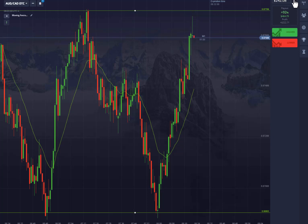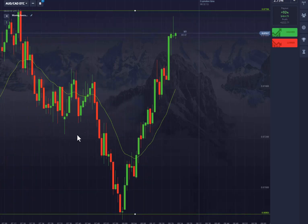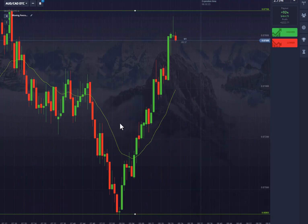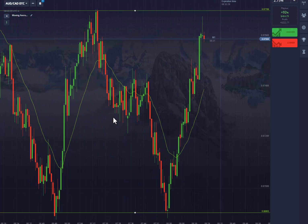Oops, this is a 10-minute trade. Let me make sure I'm all set up. Yep. I'm going to try to be patient here and see if I can get the touch. And hopefully I don't get left. We'll see. Really would love for this to push up and give us the touch that we needed here. We are so far away from the EMA right now. We'll see if we get the touch.